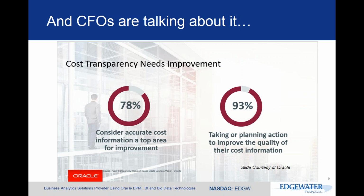Over the past 7 years, with the advent of HPCM, we've been able to see a distinct trend, not only within the healthcare industry, but in other industries, of people aligning these costs most accurately and being able to add to their accuracy in the price.